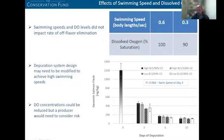You might go down to 80% with Atlantic salmon, but you wouldn't want to risk your population at this stage of the game. And then in terms of swimming speed, we're talking about fish that are actually more than 2 feet long. So in order to get a much greater swimming speed as it is measured by body length per second, you would have to pump a lot of extra water, which would be even more energy resources involved in that process. So we don't think, in a nutshell, that swimming speed or oxygen really will make much of a difference in the elimination rate in purge systems.